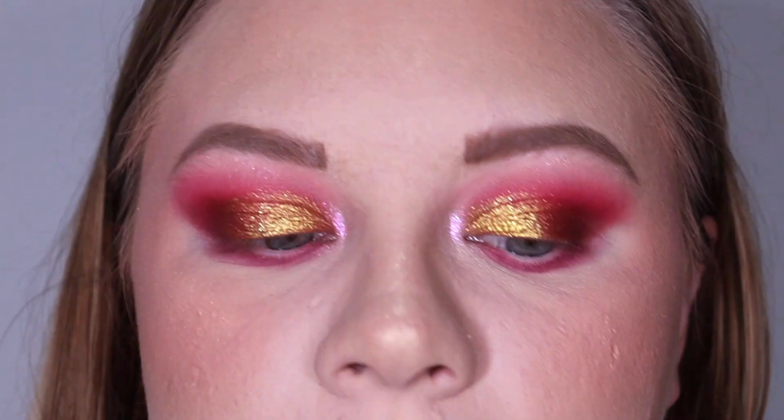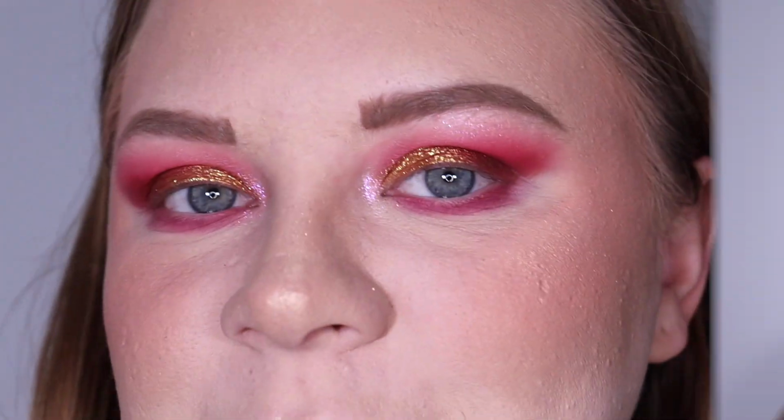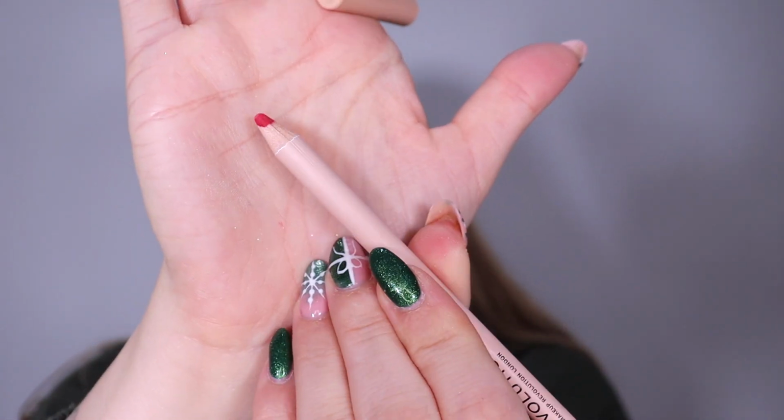I'm just going to finish off my makeup, be back, and then we can speak about these palettes and round up this video. Okay, so I'm back. To finish off my eyes, I just used my Kylie Cosmetics Kaia Lash Mascara. And then for my lips, I used my Revolution lip liner in the shade Sassy Red. This does come with a liquid lipstick, but I didn't use that.